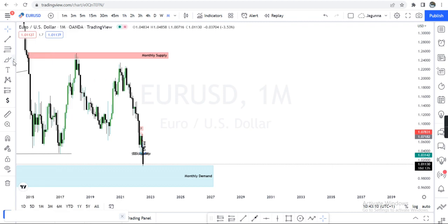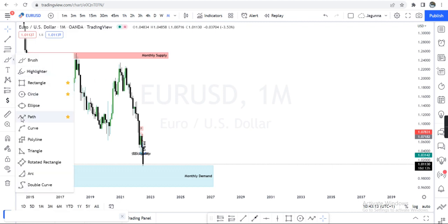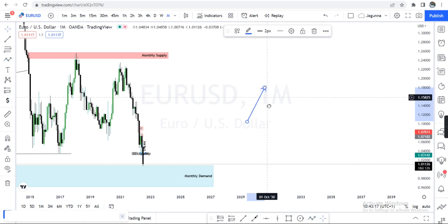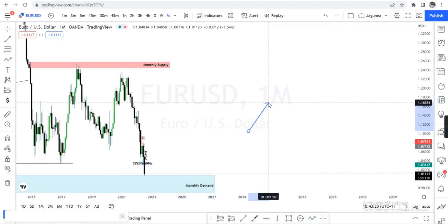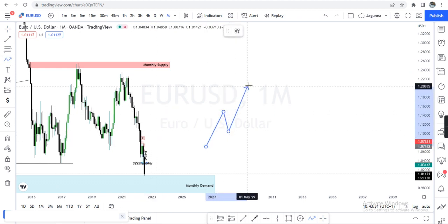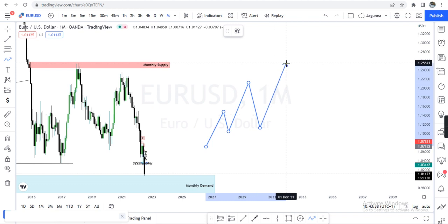I'm looking for a tool to use to explain something. So when we have a rally, a base, a rally, we are expecting price to come and react to this base point and possibly continue the move to the upside. Are we together?